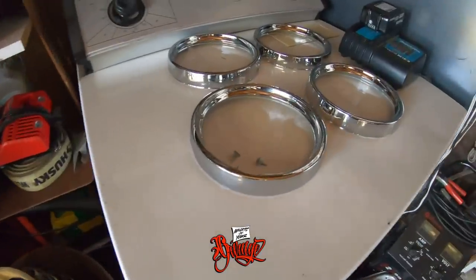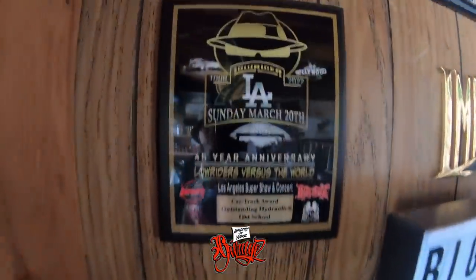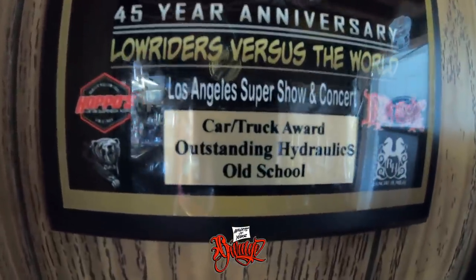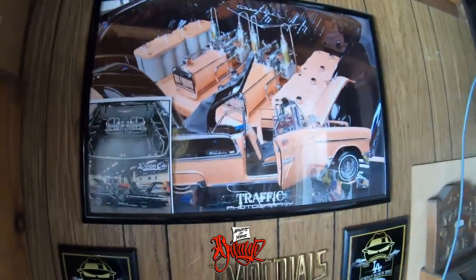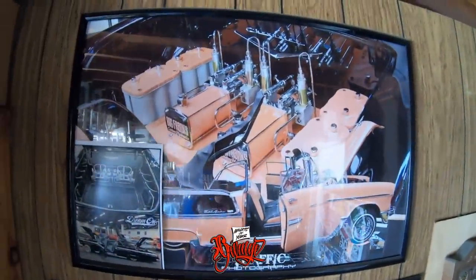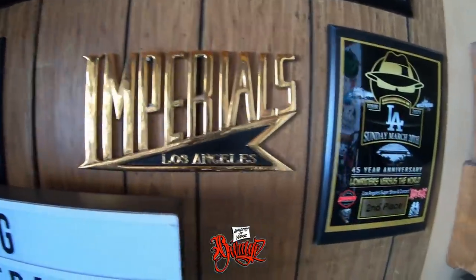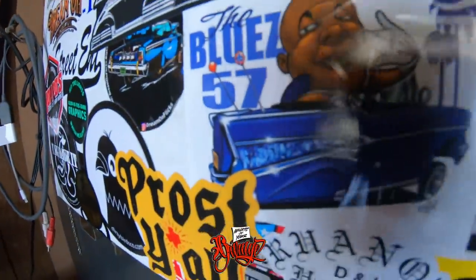More chrome over here. Uh-oh, what is this? Yeah, the kid in Long Beach. Y'all see that? I remember that setup on my 50, but that setup was clean. Very nice. Homies.